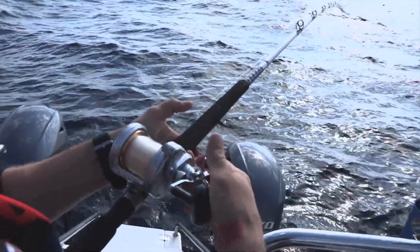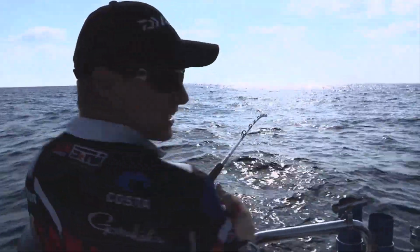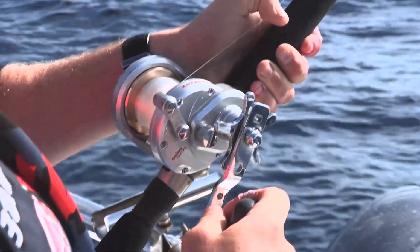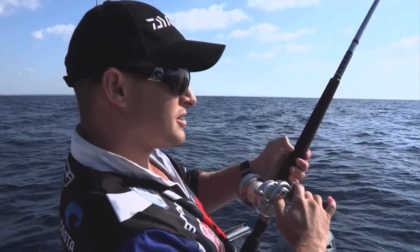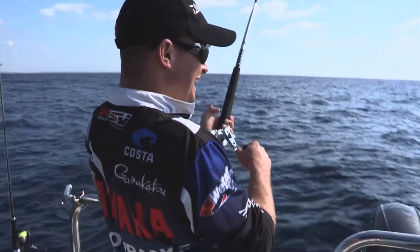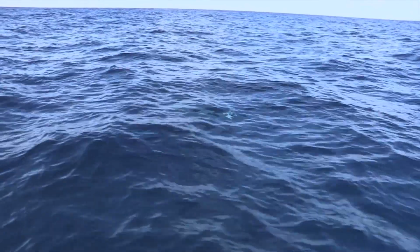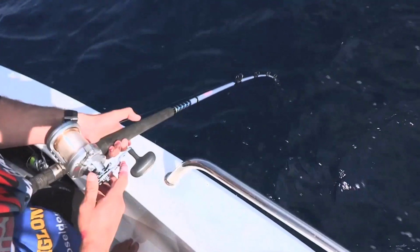That's our wahoo. Tap off the drag, let him go. Yes, Lee! So as soon as it started screaming off, I tapped off the drag a bit, because when they're going at that pace, and those chompers, they can bite you off quite easily. Wahoo would make me hell of a happy. Haven't caught one yet. The nice thing with this Seacat, this Yamaha boat, it's a center console, which is lovely for fishing like this. Just walk around.